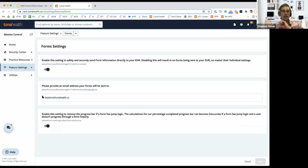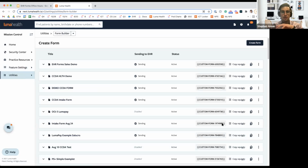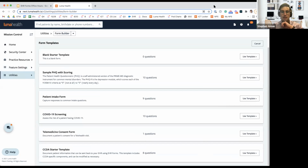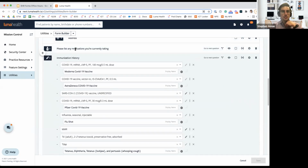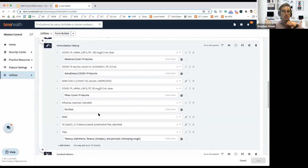So we've set it up for our account. I was a mobile patient intake user. I've turned this on. Now I need to go in and select which forms I'm actually going to send back. So I come over here into Form Builder, and then I can come down here, and you see there's this CCDA starter template. I can just click Use this template, and it gives me a kind of starter intake form for the CCDA. I can put in patient information, medications. Here we have some immunizations as well. So these are all the clinical questions that we allow you to put in.